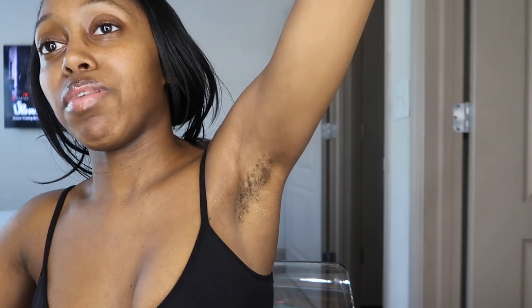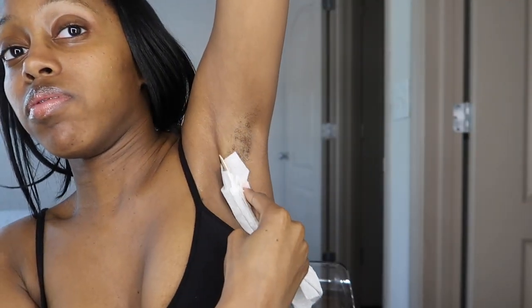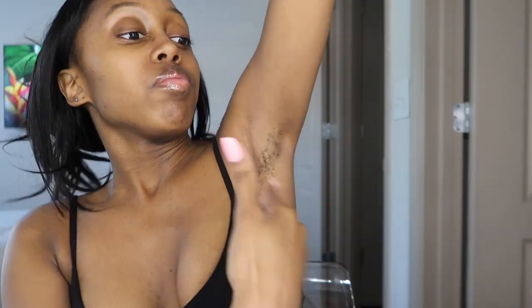Get it clean. Oh, my armpit looks crazy. Keeps getting in my eye. I'm pretty sure you're supposed to wipe. This is so ghetto. Alright, I'm just gonna go ahead and go with it. I'm right-handed, I'd rather do this one first. My armpit looks like a jerry curl. Alright, so make sure it ain't too hot.